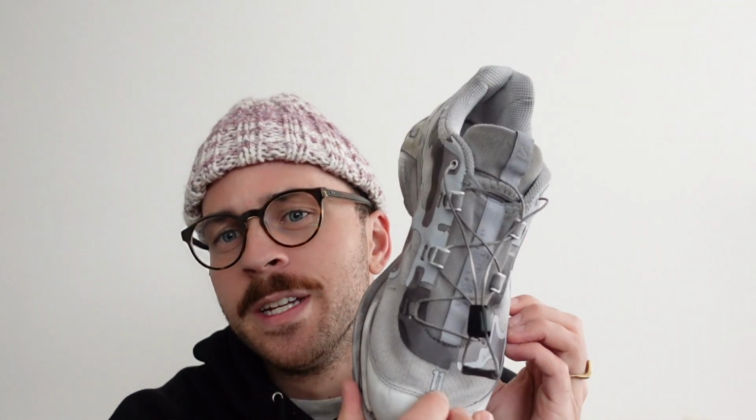I know Salomons were extremely popular this year. He does a run of these pretty much every year. Different colors, different models. There's a Speed Cross 3, I think the sandals, and a couple other models, but the Bamba 5, definitely my favorite.